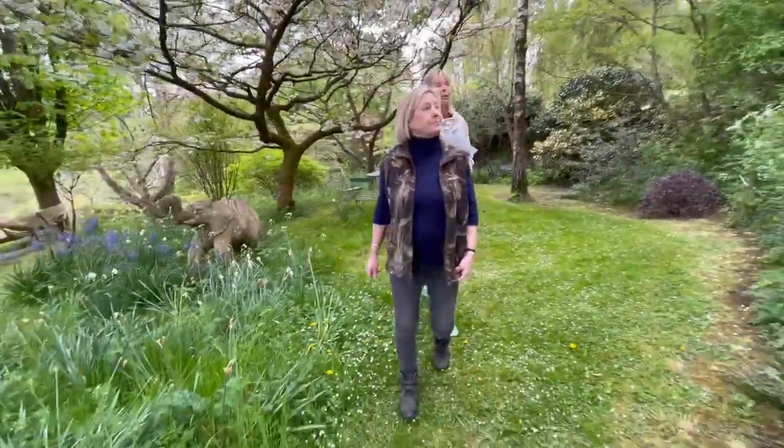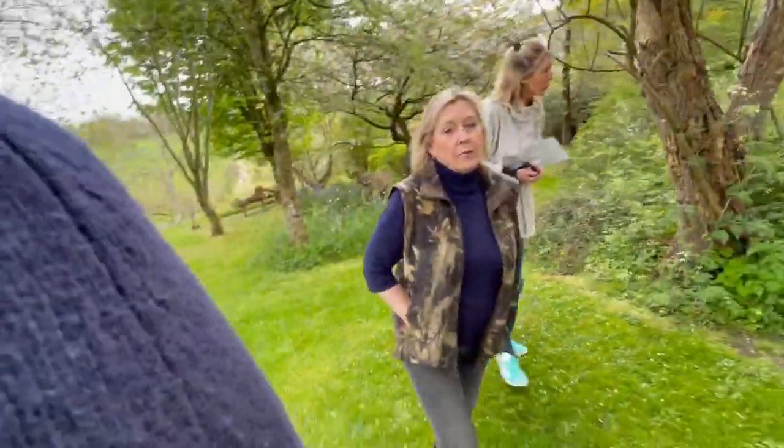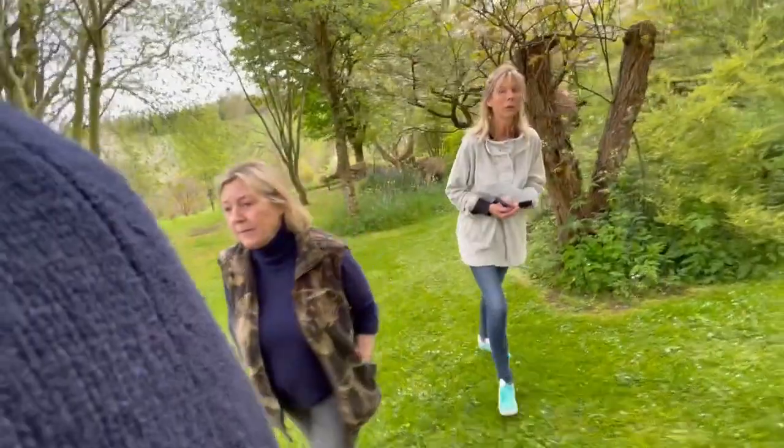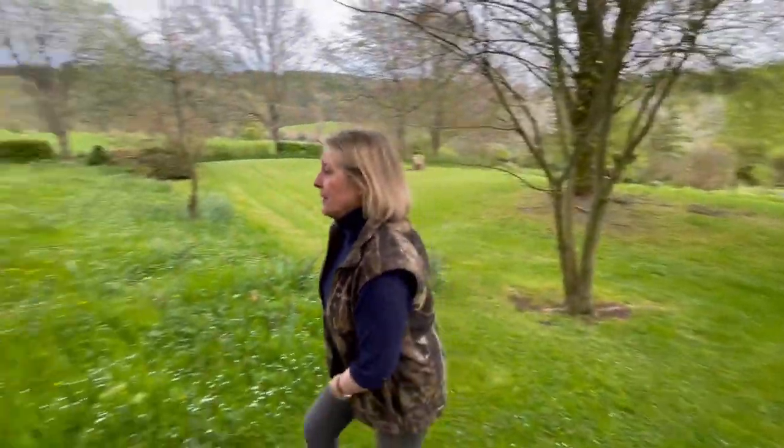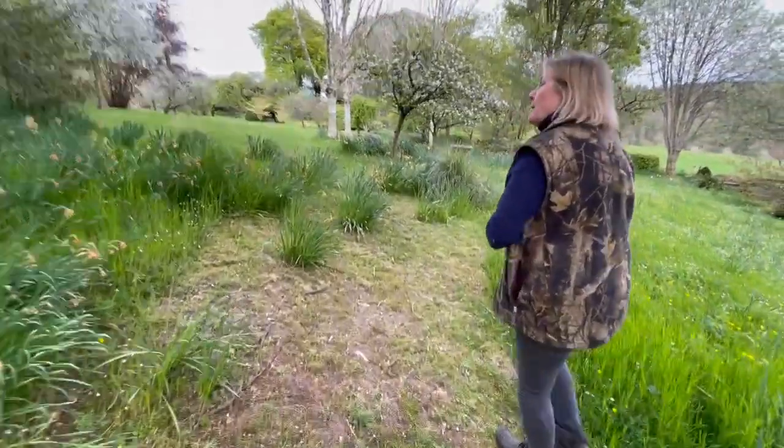We'd love to see your robin. Yes. Oh no. Well, if the dogs aren't with us, she might come. If I call her, she'll come with us. And now there's another robin.